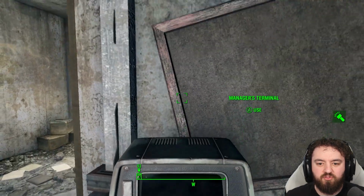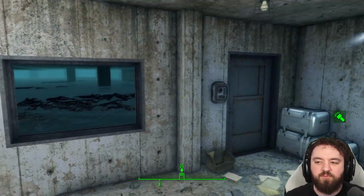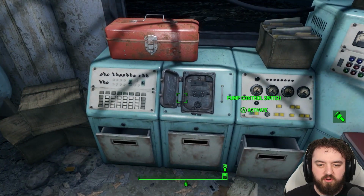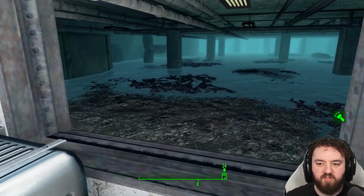Obviously here, this was Saul's terminal. And you can kind of build a picture as to how this place was falling apart. Now, if you're here for the quest, this is where we get draining. Go over, and the first thing you want to do is switch on the pump control. That'll cause the place and the Mark 6 pumps to kick in.